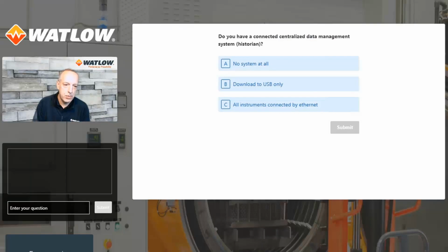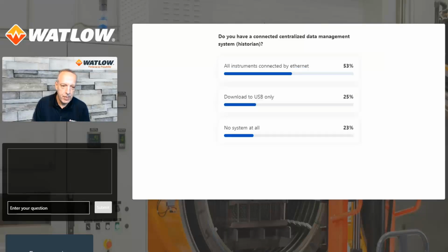Yeah, this is one last poll. Do you have a connected centralized data management system or historian? Options are: no system at all, a system where you download to USB, or all the instrumentation is connected by Ethernet. Okay, let's look at the results. So just over 20% with no system at all, 25% download to USB only, with 50% all instruments connected by Ethernet. Okay, again, interesting results.